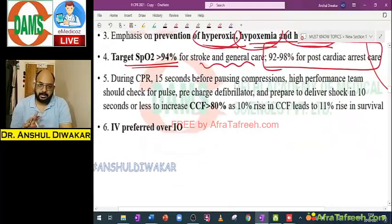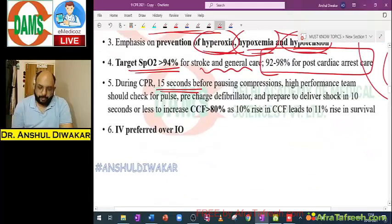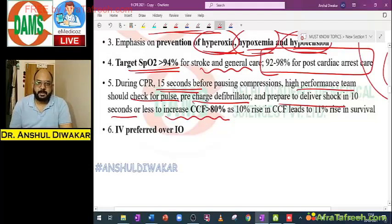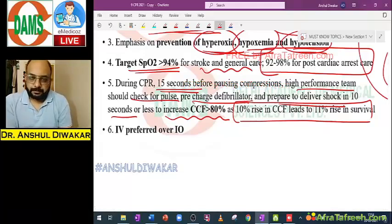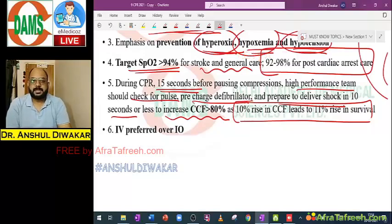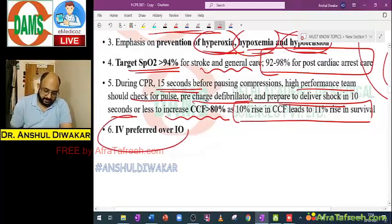Now during CPR, this is an important part. 15 seconds before pausing the compression for giving shock, the high performance team should check pulse, pre-charge the defibrillator, and prepare to deliver shock in 10 seconds, to increase the CCF, that is chest compression fraction, to more than 80%, as a 10% rise in CCF leads to an 11% rise in survival. That means you should not wait while you are performing chest compression to give the shock. There should be as little interruption as possible. So you have to increase the chest compression fraction to more than 80%, and IV is preferred over IO.